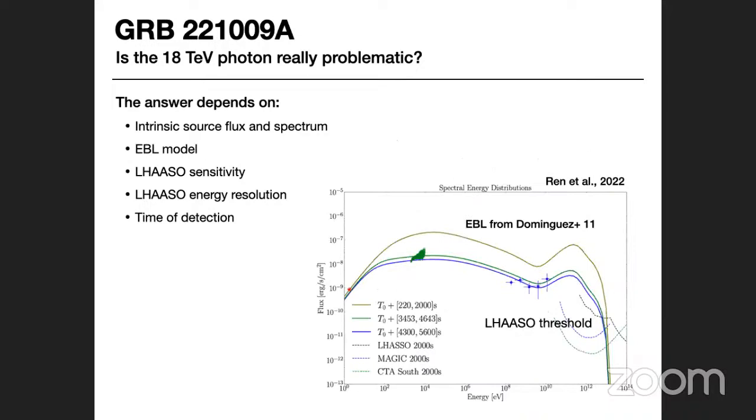Another possibility studied here is to apply a theoretical model. So decide that this 18 TeV photon is related to afterglow emission, model the synchrotron afterglow radiation as great optical, and estimate the associated SSC component. Absorb with an EBL model, in this case, Franceschini or Dominguez et al. 2011, and compare with the LHAASO sensitivity. The result here is that we are right at the threshold or a bit below, so it's very difficult to explain the observation of this 18 TeV photon.